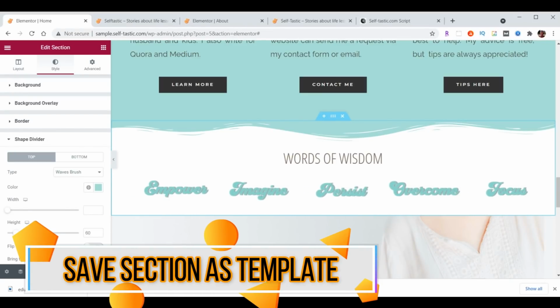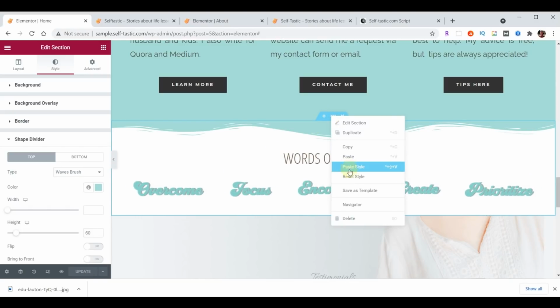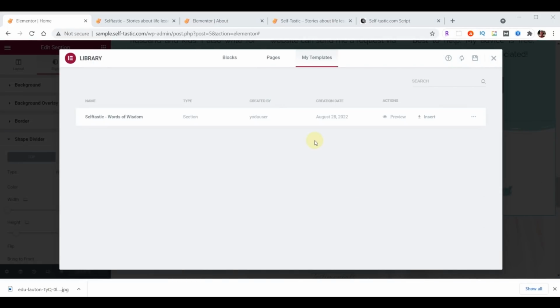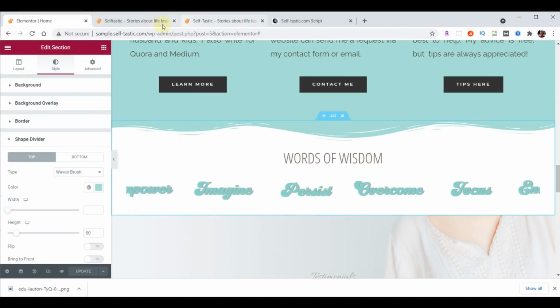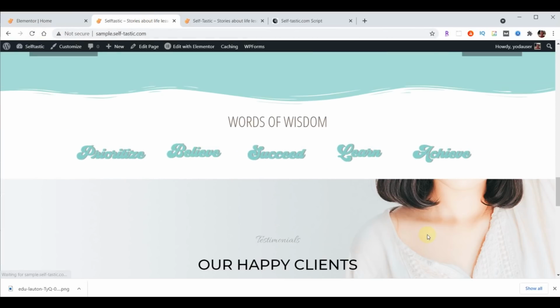Now, since I know we're going to want to reuse the Words of Wisdom section, I want to go ahead and save it as a template now so we can use it later. So we'll go ahead and go up here. We can right-click, choose Save as Template. We'll give it a name. Choose Save. Now that we've saved our Words of Wisdom section as a template, we'll be able to reuse that at any other page in our website. So let's go ahead and close this window. Come back over here. Reload. And that's looking pretty good.